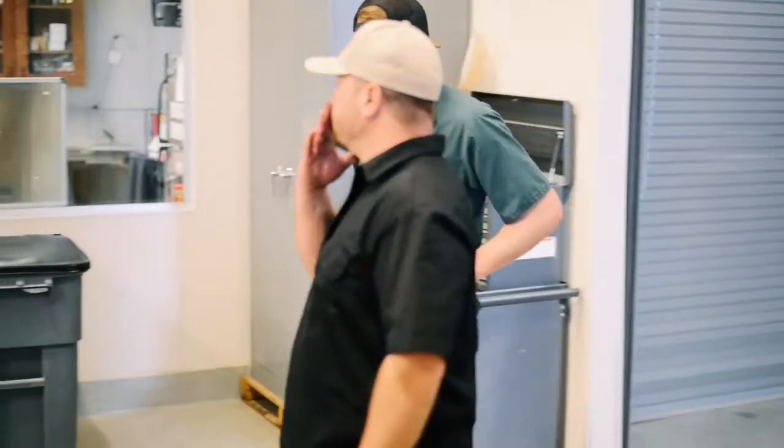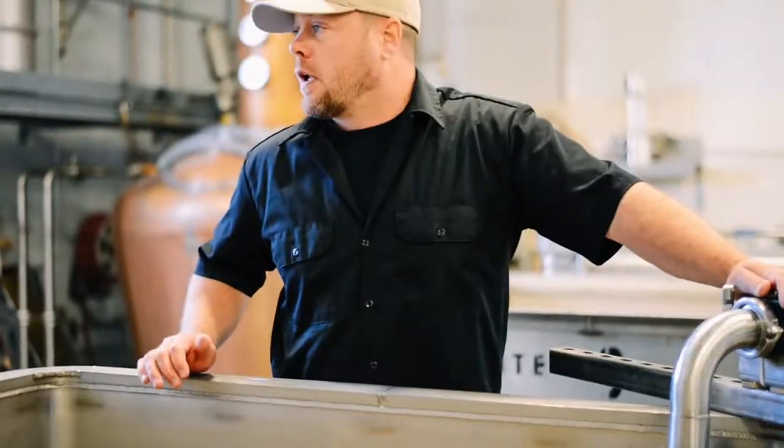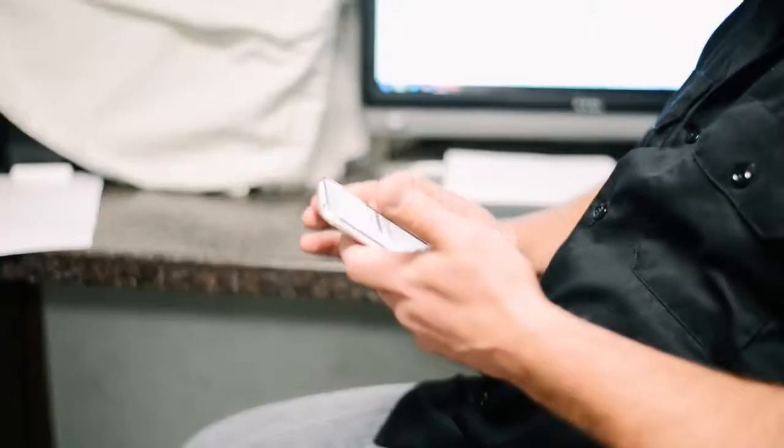I wouldn't consider running a distillery without it. I'm dependent on it. It works great. It does what I need it to do. To me, it's as important a tool as a pump or a still or a fermenter. It's just part of my process.